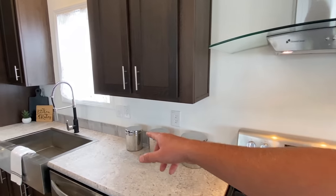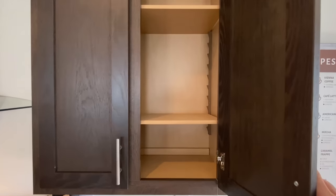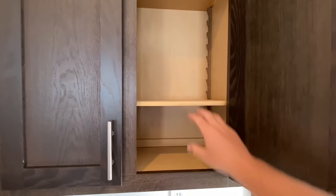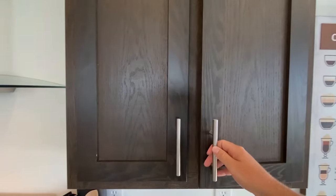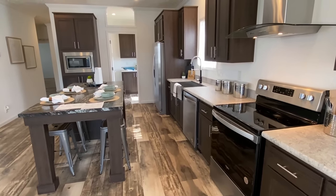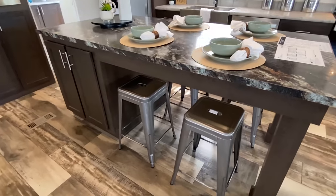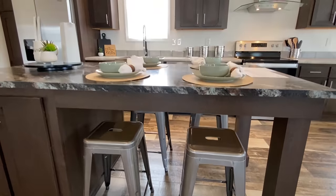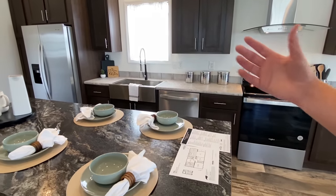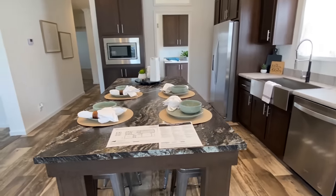Lots of outlets down through here. We've got the vent hood positioned here. Let's open a cab. Got these that you can adjust up and down if you would like. Two different countertops. But yeah, this is what I was trying to look at a while ago. I like this. If you had four people, then you could kind of be facing each other. You could have like a regular meal. It's kind of cool. I've never seen that.